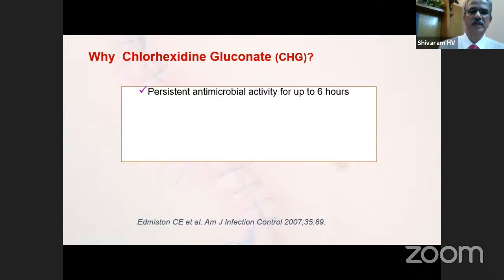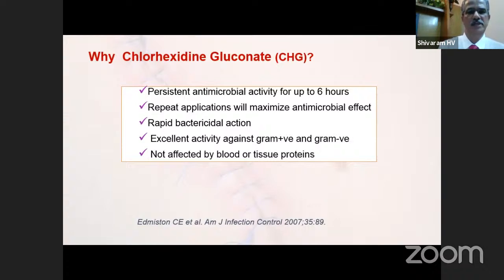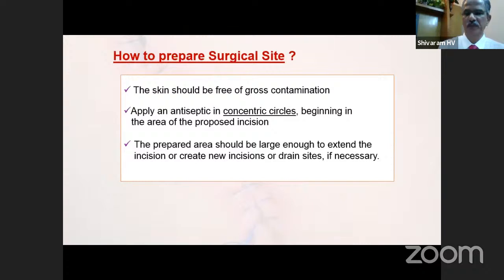But if you see the activity of chlorhexidine, it is very good. It has persistent antimicrobial activity up to 6 hours. Repeat applications are much better, and it has rapid bactericidal action and excellent activity against both gram-positive and gram-negative organisms. When there is blood or tissue protein spillage, its efficacy doesn't come down. So there are so many advantages of using chlorhexidine gluconate, both for hand scrub before surgery and for the patient skin preparation.